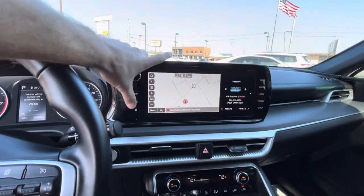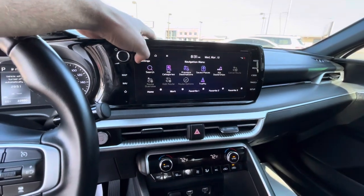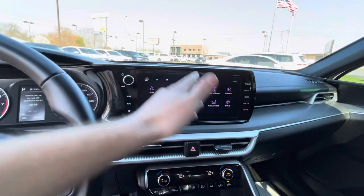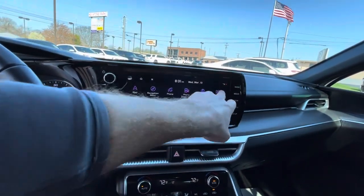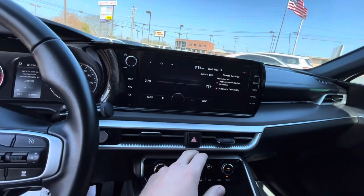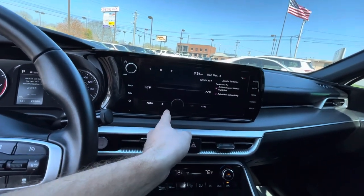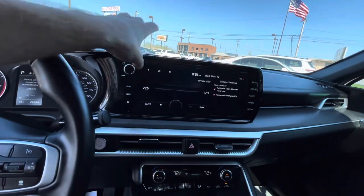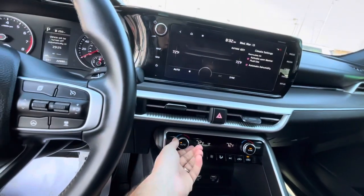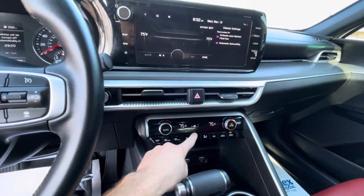Sounds great. Of course, you got your navigation. How cool is the operating system that they've come up with in these? I mean, you can search if you're looking for something. It's almost like your phone. If you're looking for something, you can search it. I'll just click around on a few of these things here. On the climate, got your dual climate controls, of course. Set up all the stuff there. All right. So that's just reporting your controls down here, which I love. Okay, love that.